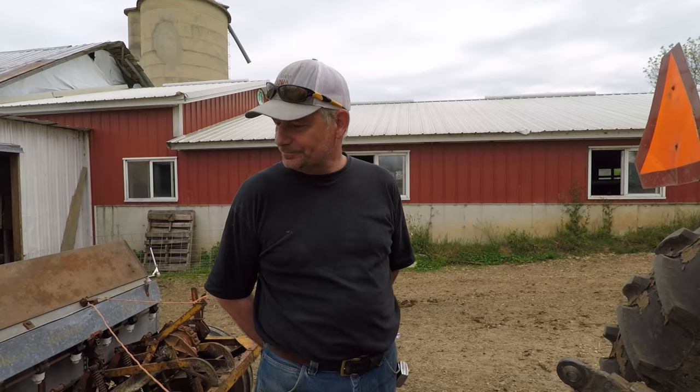I'm 53 years old. I remember buying this thing used way back when I was 16 or 17 years old from a retiring farmer here in the area. I think we paid $200, $250 for it. Went and hooked it onto the back of our 65 GMC pickup that we had at the time and pulled it home. So it has served us a long time.